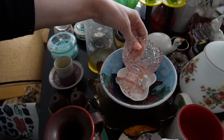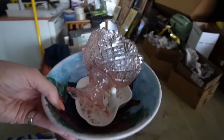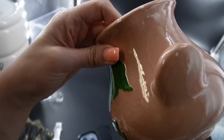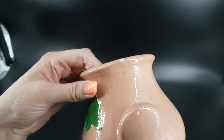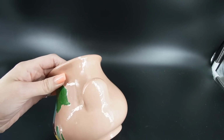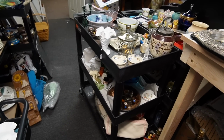Can we stack it? Alright, let's bring this stuff back. Got the shamrock under my armpit. And a nice little bowl of goodies. Alright. Well, you know what we say. The light box reveals all. And the light box revealed that this is damaged. Alright, so everything on this cart is now photographed.